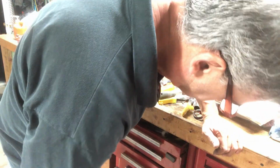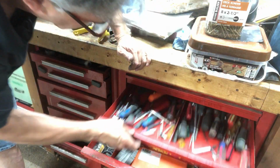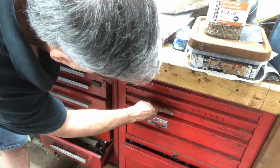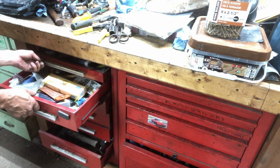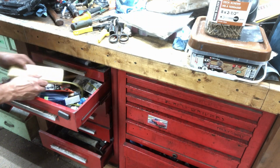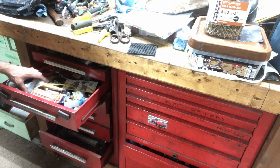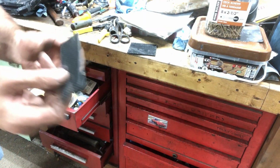You know what? I got some carbon fiber somewhere. One of these drawers. Another drawer. I know I got some carbon fiber. That's a thick piece, but I know I've got thinner stuff too. There's a thin piece right there.